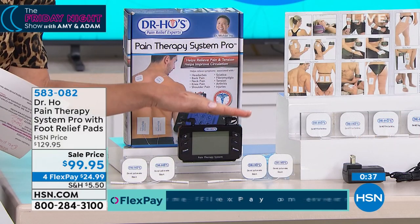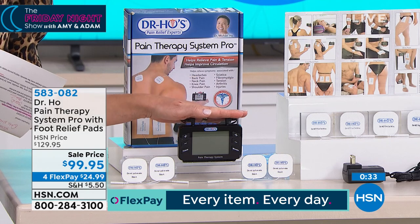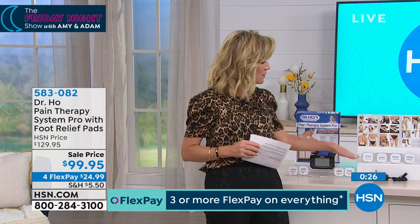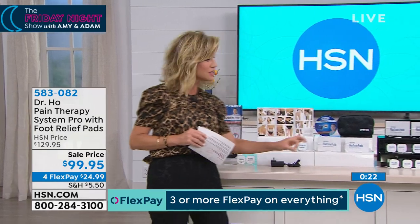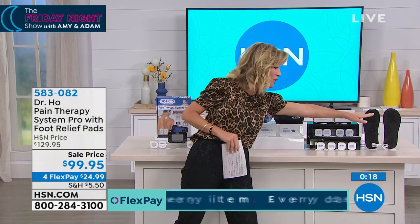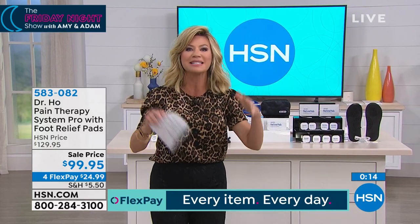I think Dr. Ho's back tomorrow with two shows, but last show for the day. You're looking at the unit itself, which is a medical grade class 2 FDA cleared device, not only for sore muscles, arthritis, but also this is going to help with chronic pain. You're going to receive not four or two of the normal pads. We're going to give you 16 of the pads that you use over and over again, four of the oversized pads, your DVD, the carrying case, and for the very first time, you're also going to receive the pads for your feet.